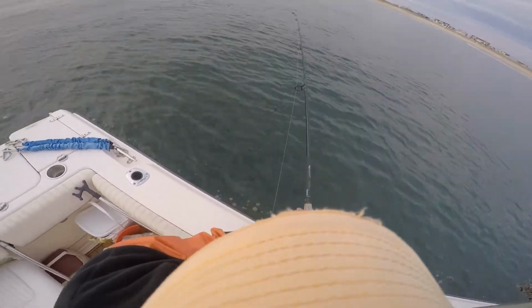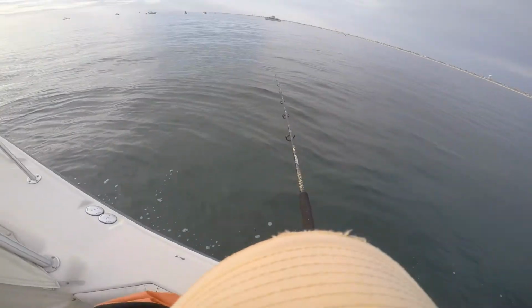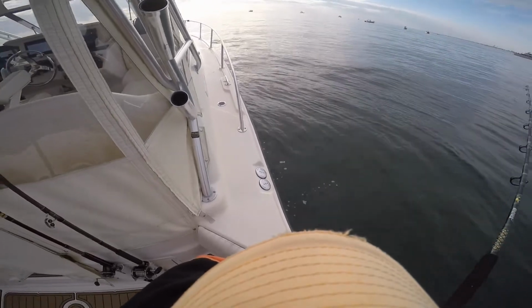So Captain Billy and I set up on the jig right outside the inlet. Captain Billy's using a flutter spoon. I'm switching between a 6-inch white shad and crippled herring. Trying to match the hatch, marking a lot, but not seeing too much on the surface.